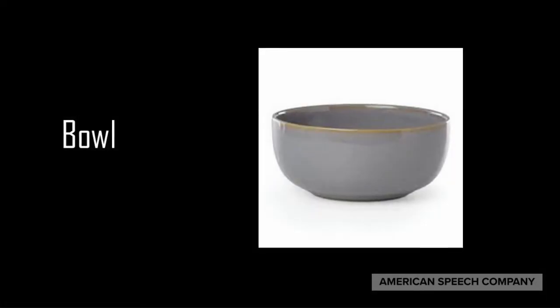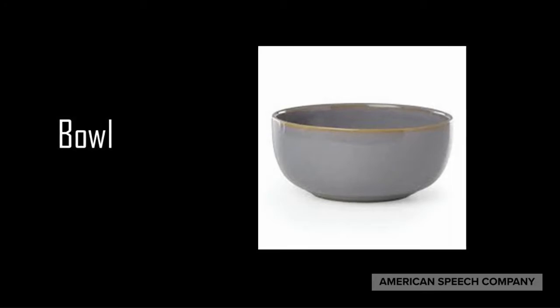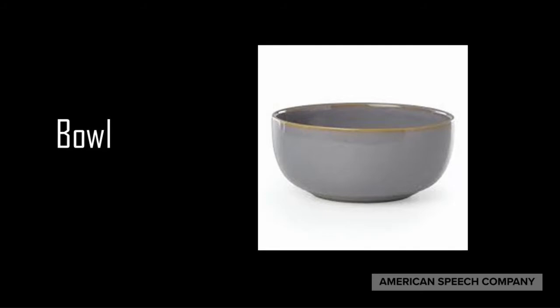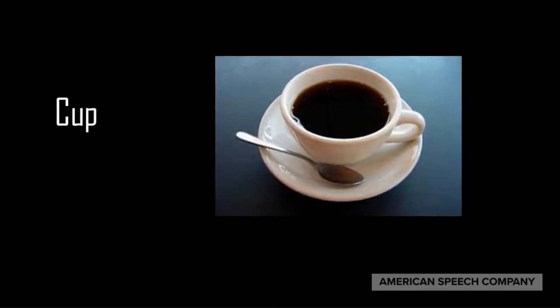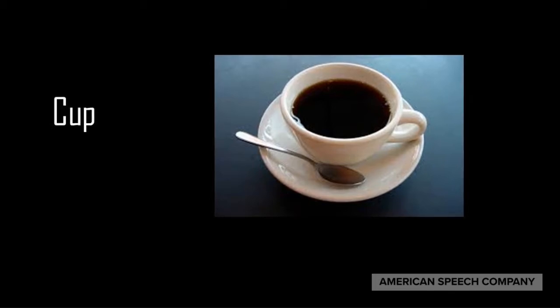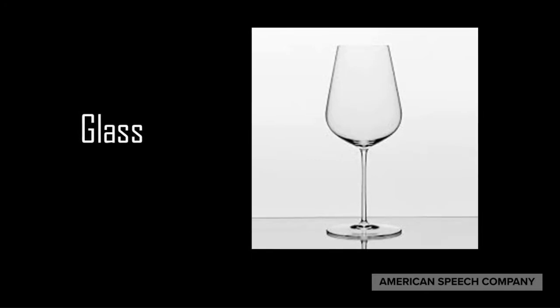Bowl. A bowl is used for liquids such as soup. In most American settings, a person would use a spoon along with the bowl. Cup. A cup is used for tea or coffee, or sometimes soup. Glass. Glass is a usually clear, breakable material that comes in a number of shapes and sizes that's used for drinking such things as water, wine, milk, or tea.